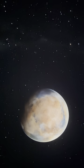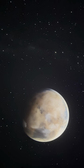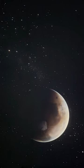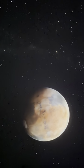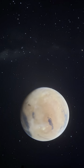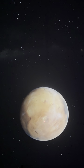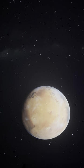One of them is a very tall volcano, and it is taller than the tallest mountain that we have on Earth. Where is this volcano? Sorry, I'm just spinning Mars in all kinds of directions now. So you see this thing that looks like a bowling ball over here? It's a very, very big volcano called Mount Olympus. It is 3 times taller than Mount Everest that we have on Earth.